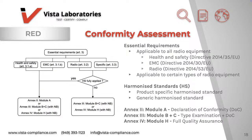A manufacturer which has the intention to apply harmonized standards for the conformity assessments of its products has to apply in priority the product-specific harmonized standards, and only if this one is not available, the generic one, in order to benefit from presumption of conformity with the essential requirements of the RED. Annex 2, the manufacturer is required to issue a DOC when the compliance of the radio equipment with the applicable requirements of the RED has been demonstrated, and declares on its sole responsibility through internal production control that the radio equipment concerned satisfies the essential requirements. Annex 3, conformity to type described in the EU type examination certificate from the NB review, and declares responsibility through internal production control. Annex 4, the NB has to perform assessments to verify compliance of the quality management systems with the requirements.